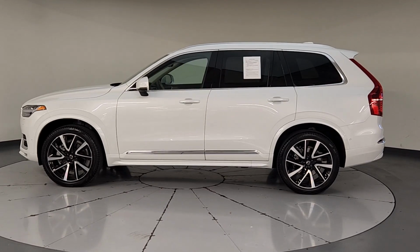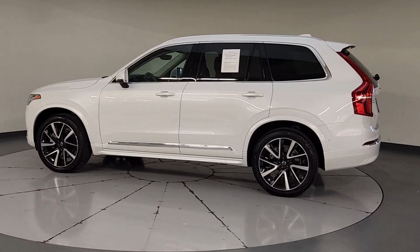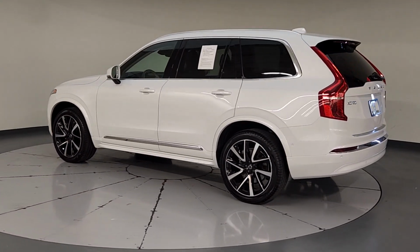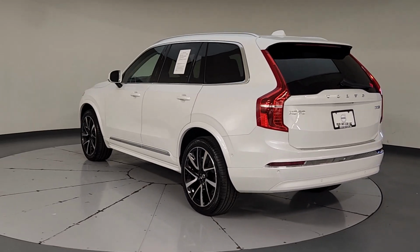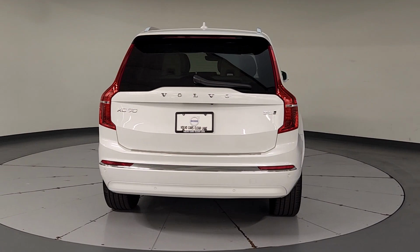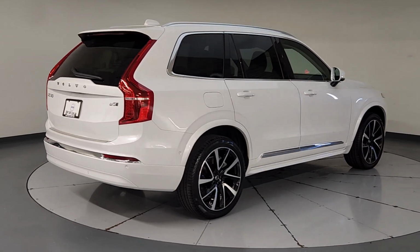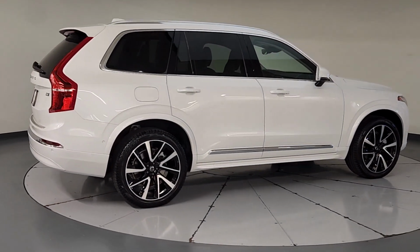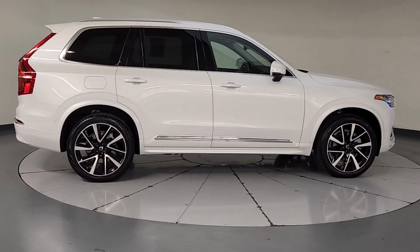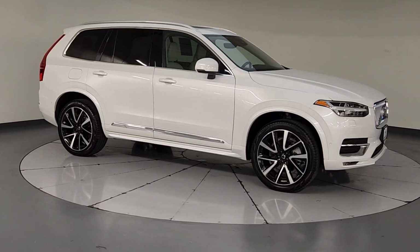Enjoy the view of this 2023 Volvo XC90. With less than 15,000 miles on the odometer, this vehicle provides excellent value. Travel with peace of mind in this exquisitely crafted XC90. Whether your passion is for the traditional gas-powered or twin-engine plug-in hybrid model, this premium safety-focused SUV brings refinement, capability, and tasteful style to every excursion.